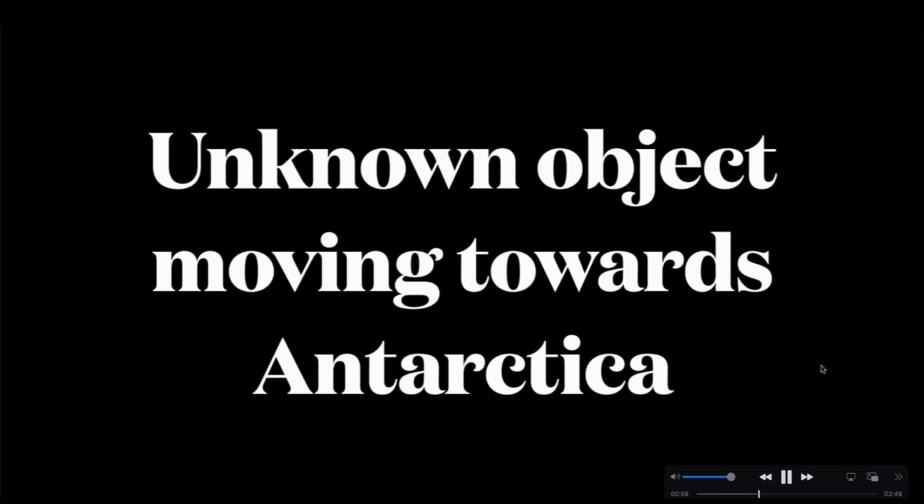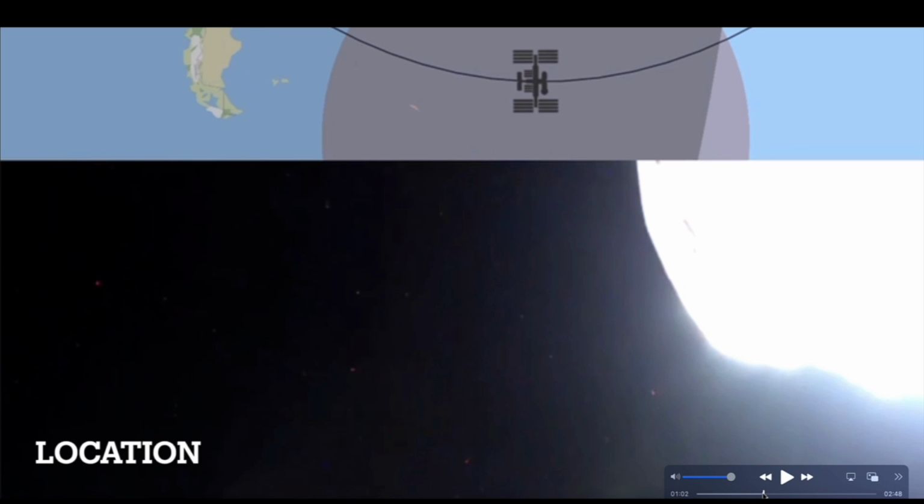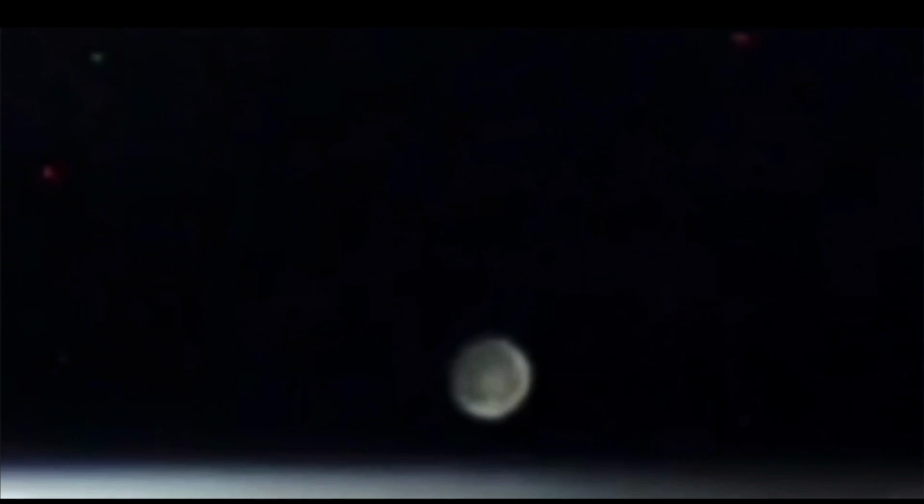Some sort of a rogue unknown light picked up by the International Space Station, of unknown origins. Here's yet another unknown object moving towards Antarctica. The space station at the time when it saw this object was situated off the coast of South America, just north of Antarctica. When this enters the field of view, moving towards Antarctica, there goes some sort of a rogue, mysterious object, once again, of unknown origins. Look at that. Doesn't belong in the photo. Well, maybe it does. Who knows? But that is unidentifiable, whatever it, again, may be.